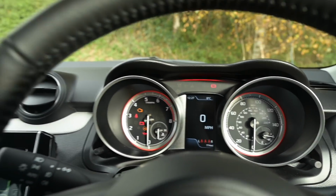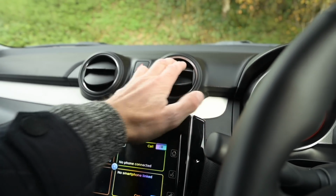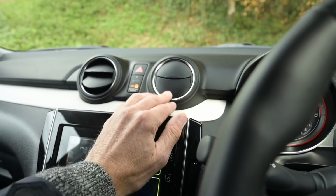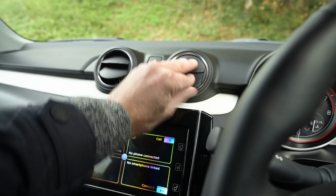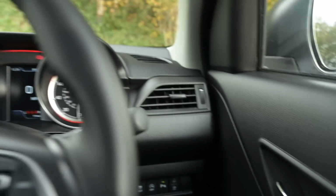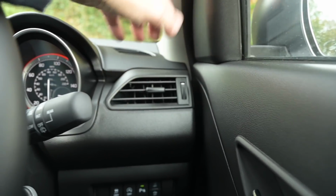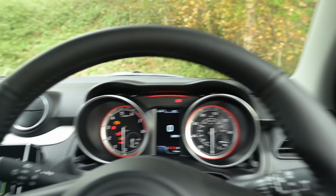Also slightly Italian inspired are these rather cool eyeball air vents, which we used to find on Alfas, Lancias, Maseratis, even Ferraris back in the day, which are infinitely variable and look kind of cool. Interestingly, those are not mirrored on the outside edges of the dashboard. These are far more modern and contemporary style looking air vents. There's a lot of time spent on air vents in this review, I'm thinking.